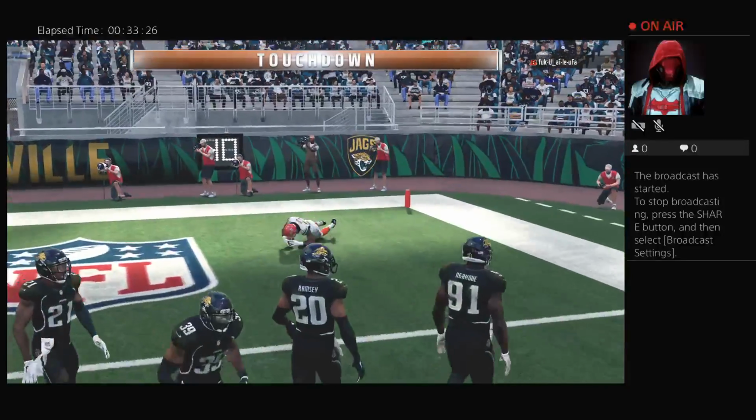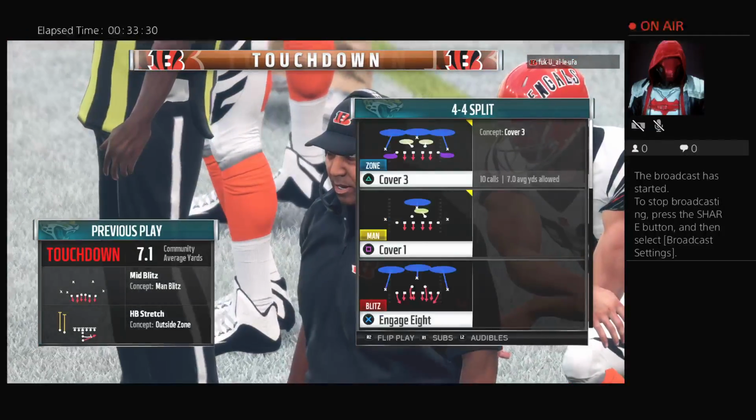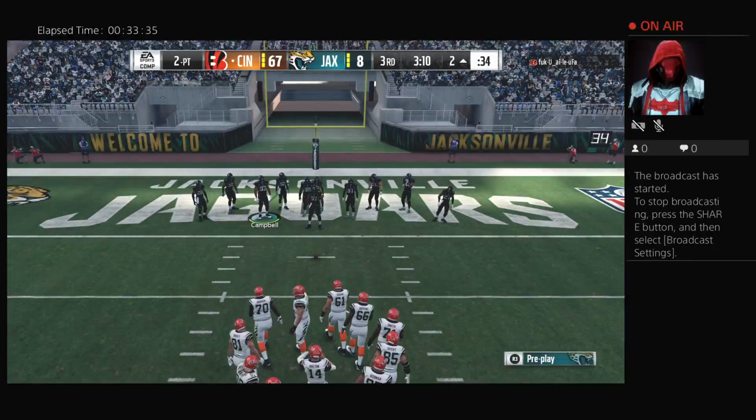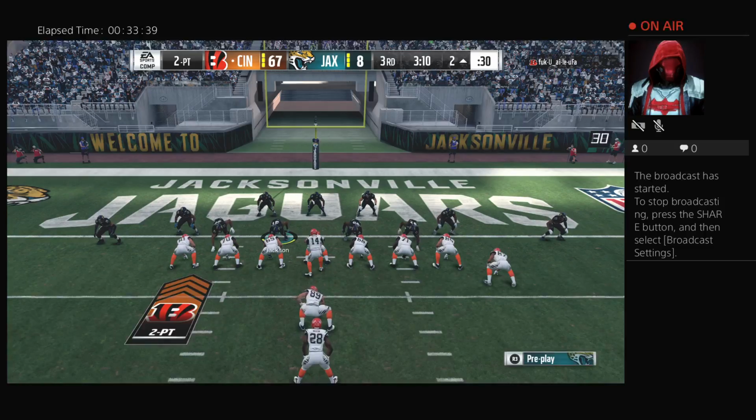And he'll take this into the end zone for a Bengal TD. A great play there. 27 yards. And the Bengals just continue to pour it on. And, partner, are you kidding me?